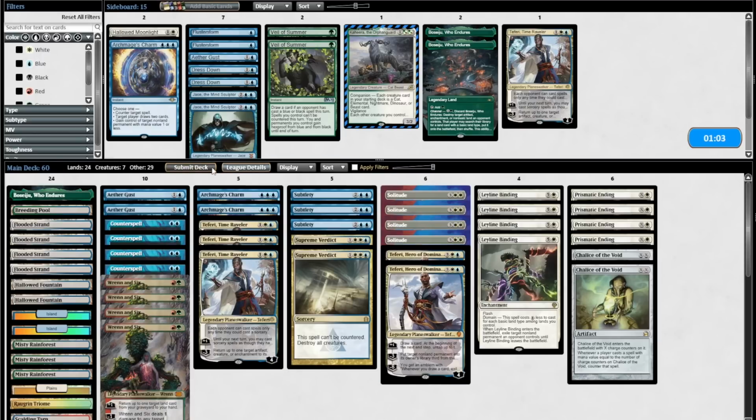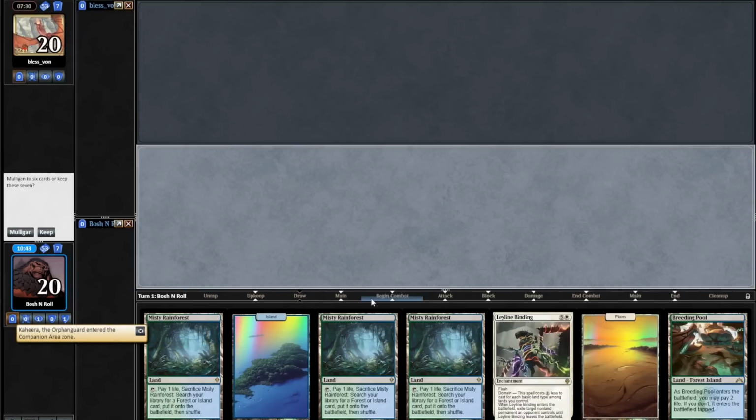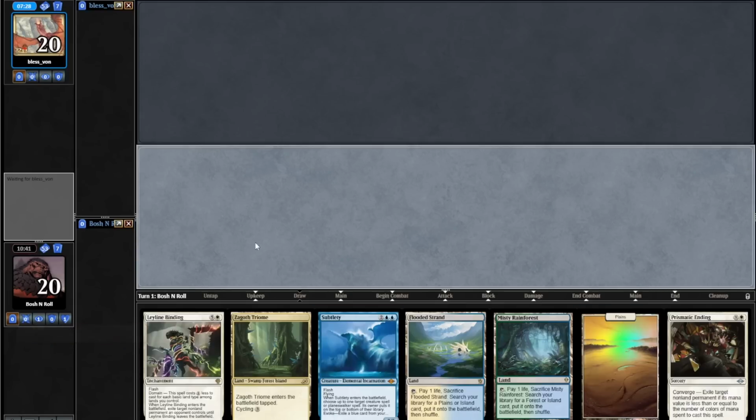I'm going to cut an Archmage Charm. This is where I'm landing on this. Don't talk me out of it. I don't think I can keep a hand that's just Leyline Binding. I'm going to mulligan this. There we go. This hand is Leyline Binding and more cards.